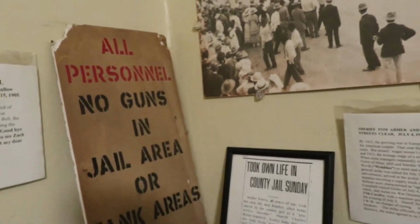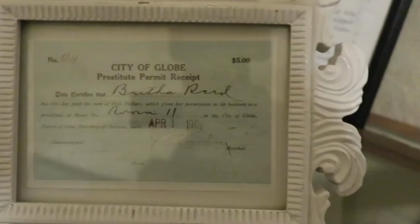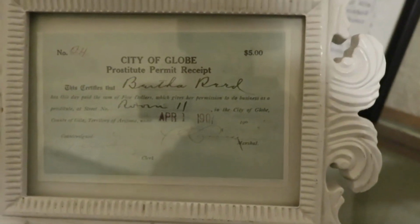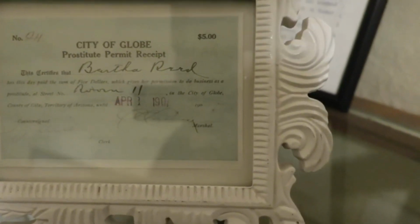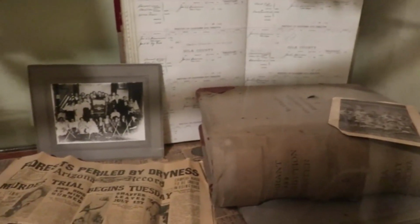Personnel, no guns in jail area or tank areas. No exception. City of Globe. Prostitute permit receipt. Wow. All of this.